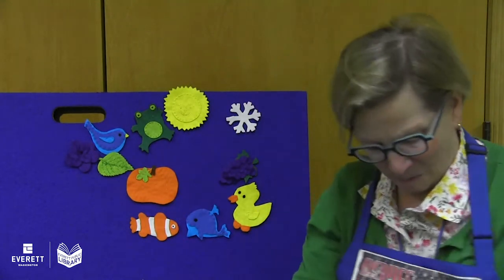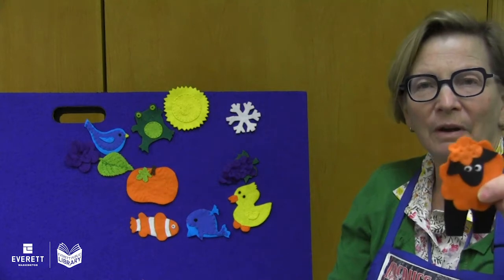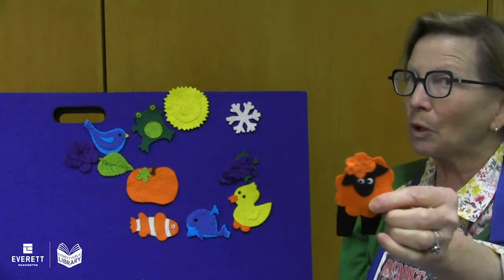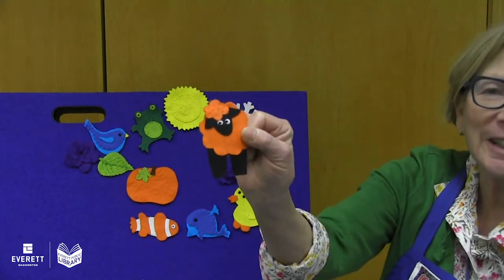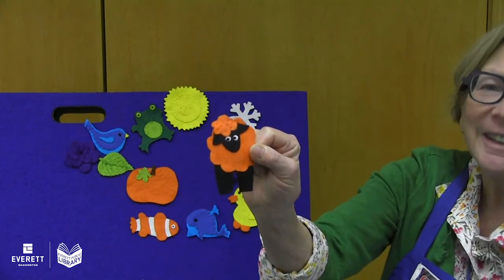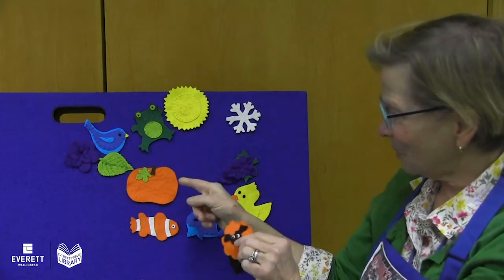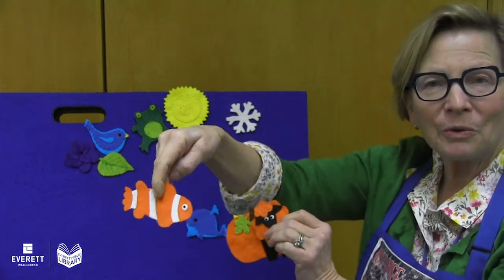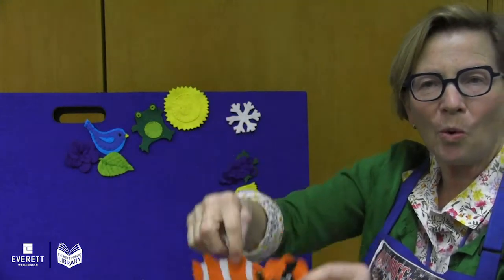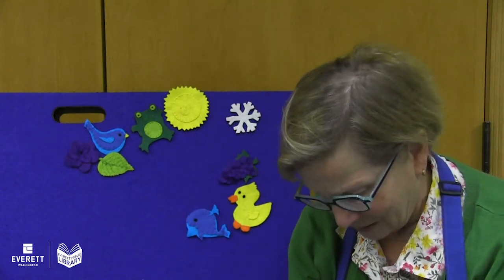Let's try again. Mary had a little lamb. Its fleece was... Oh, we're having trouble finding the white lamb. Do you know the color of this sheep? Orange. It's orange, yeah. So what is orange here? The pumpkin and the clownfish are orange. Yeah, that's orange. Let's try again, see what we can find.